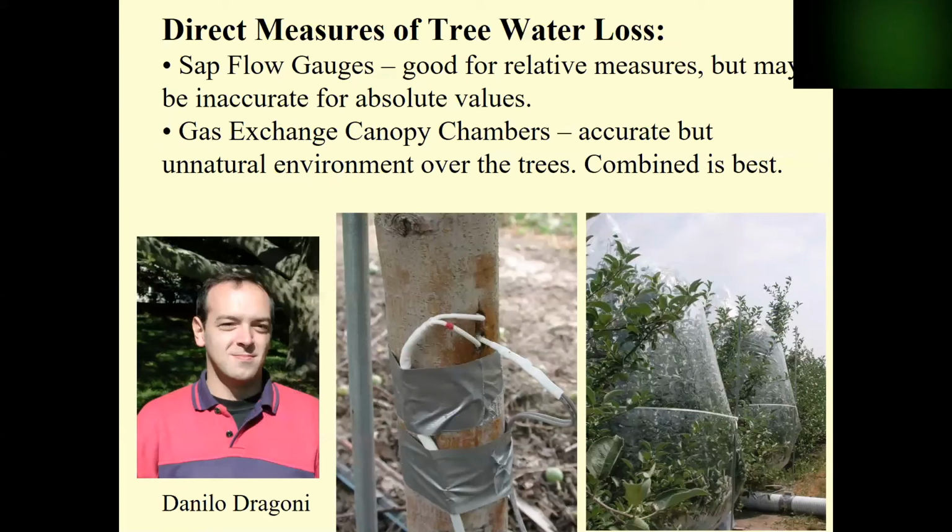did a study using sap flow gauges, but we installed them and then we calibrated them with the whole canopy gas exchange for several days, and then removed the gas exchange chambers and, after calibrating them, let them go. We recalibrated later in the season. So this way we could get a really direct, accurate measurement, but without disturbing the canopy environment.